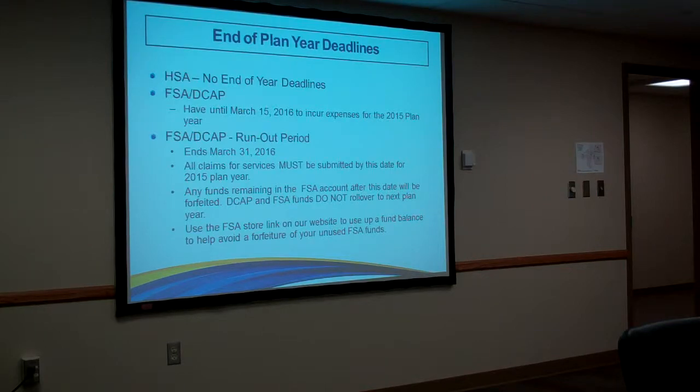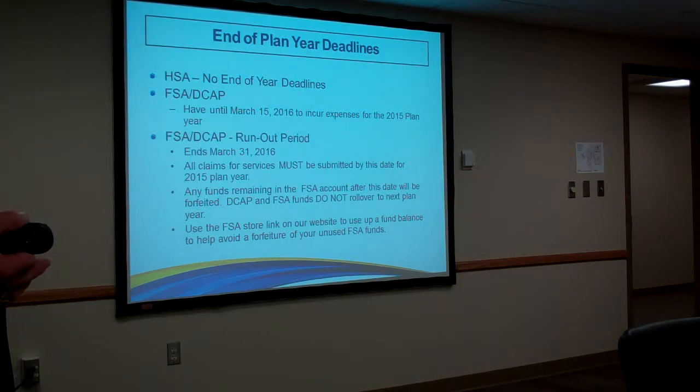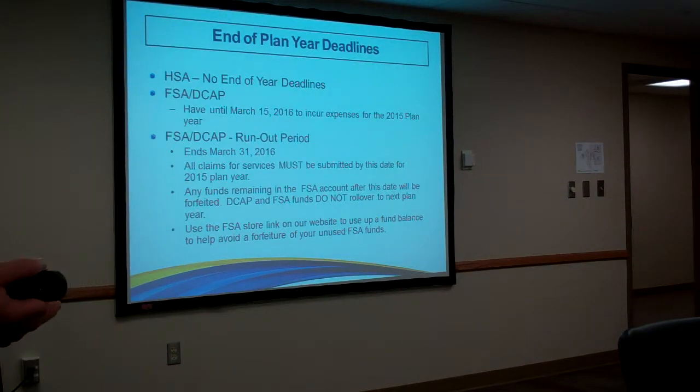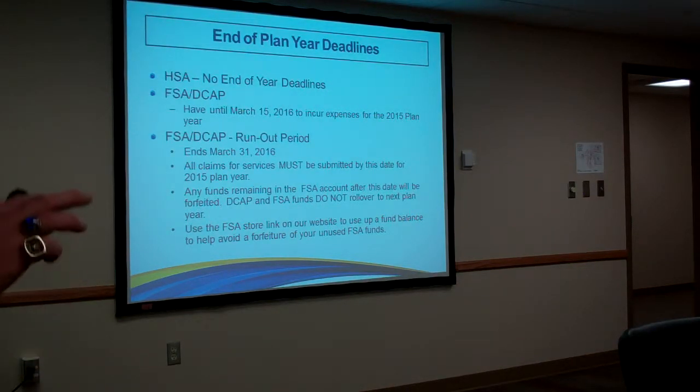And then there's a run-out period. So the run-out period goes from the end of your plan, which is the end of December. You have 90 days to turn claims in. So you can incur expenses till the 15th of this month and then turn them in by the 31st of this month for last year's plan. And that will be true a year from now. So you'll have till March 15th to incur your 2015 expenses, and you'll have until March 31st then to turn them in, March 31st of '16 for the '15 plans.